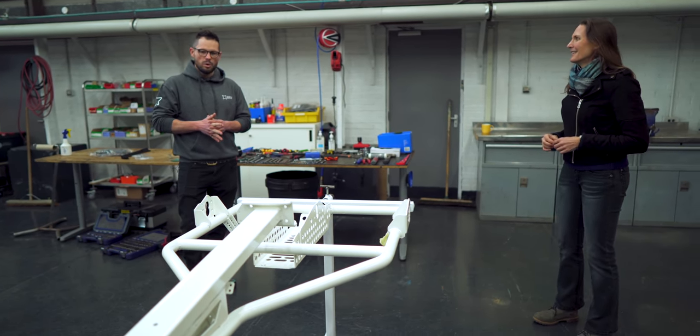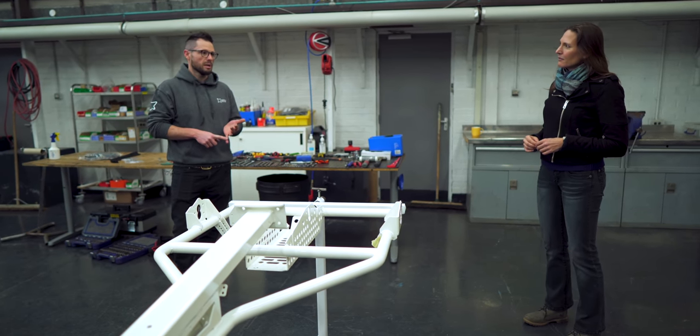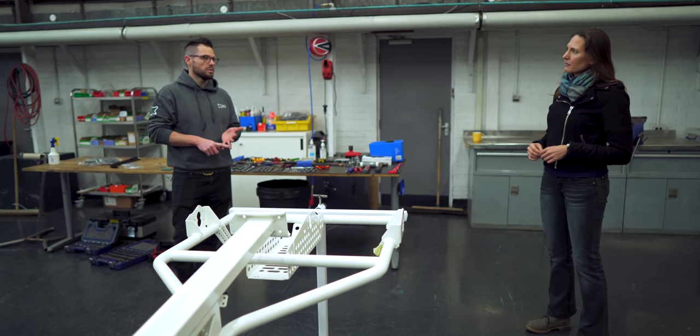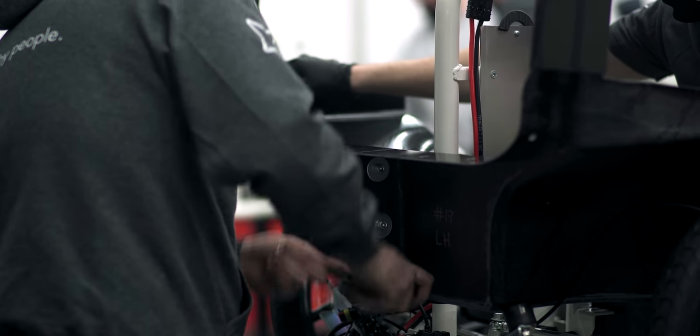Yeah, so when we first started talking to customers, what they don't want is maintenance. They want absolutely zero maintenance. So the fewer moving parts you can have, the better. It means you've got fewer parts to go wrong. So what goes on top?